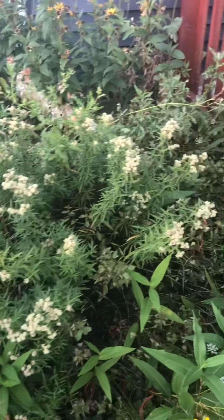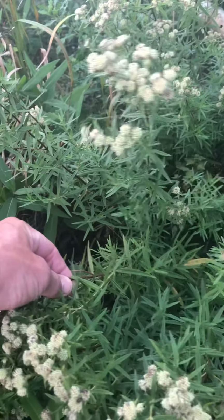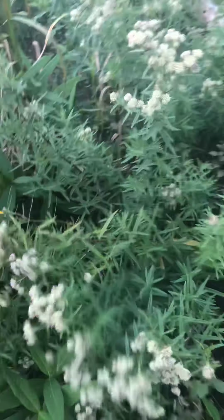This is mountain mint. It's already bloomed. This one has square stems. That's how you know it's a mint, because of the stem there. That woolly stem is a square.